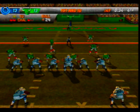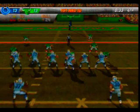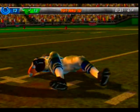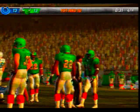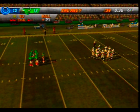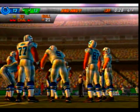Back it up, baby. Get it, son. All right, now. He hands it off. Johnson comes up to make the play at the 21-yard line. Number 30 has had a great game so far, now has over 100 yards rushing.